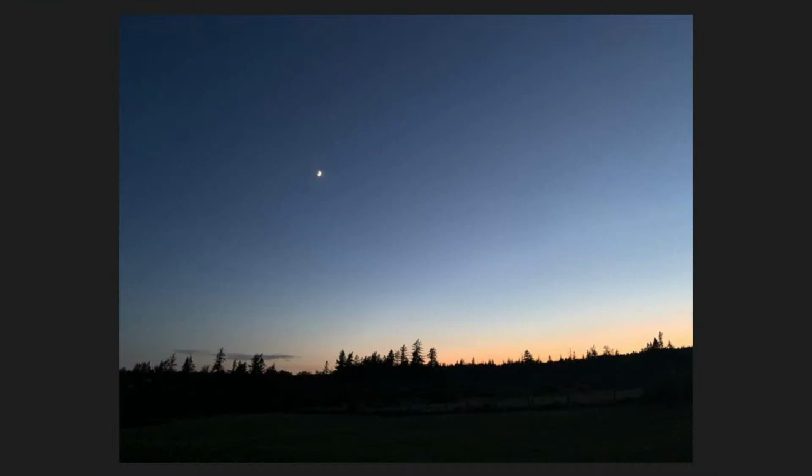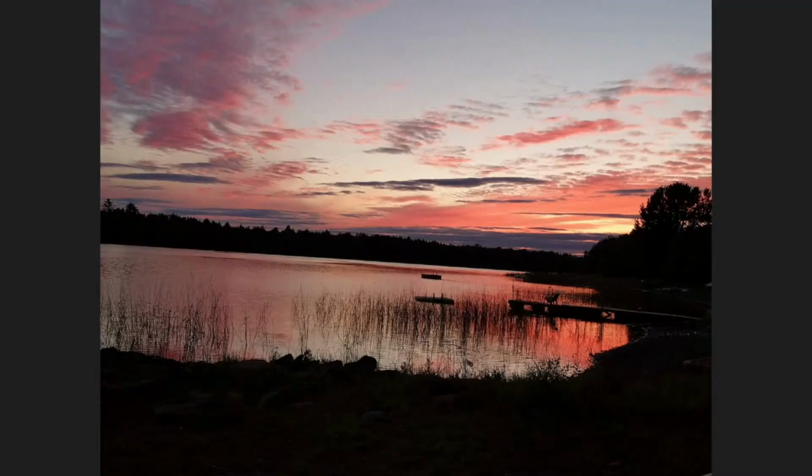From here, we got a shot from Jennifer Corbin of the moon at the setting sun. Very nice. Oh, first quarter? Yeah, first quarter. Nice. Janice Irving Meek sent this one in. Sunset at French Lake in Lakeville Corner. Cool. Nice. I guess that's the pier out on that dock, eh? Yeah.